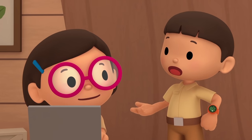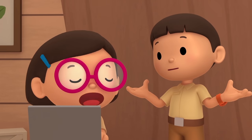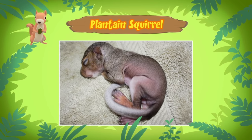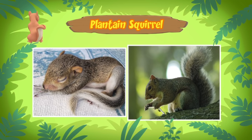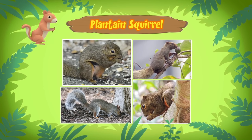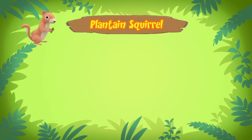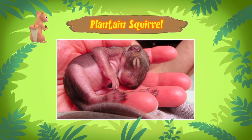It uses its long and bushy tail for balance when it jumps from place to place. The tail of our squirrel doesn't look very long and bushy. That's because it's very young. It's only around 5 to 6 weeks old. Baby squirrels at this stage are around half the size of an adult squirrel. I see. So what kind of food do plantain squirrels eat? Normally, plantain squirrels eat fruits, seeds, insects, and sometimes even bird eggs. But since the squirrel you found is still a baby, it needs to feed on its mother's milk to grow into a strong adult squirrel.